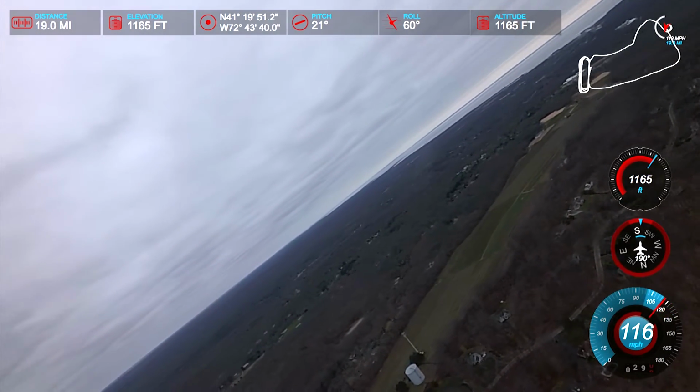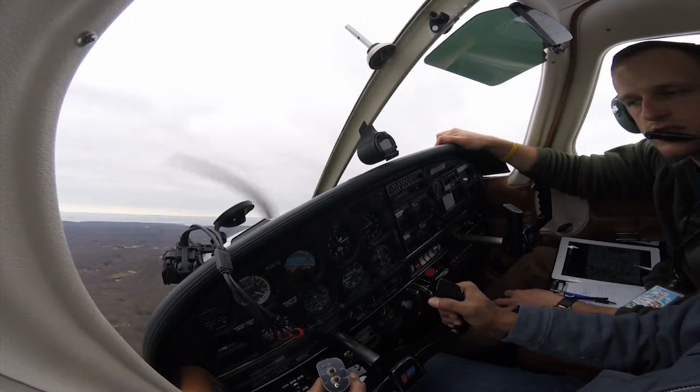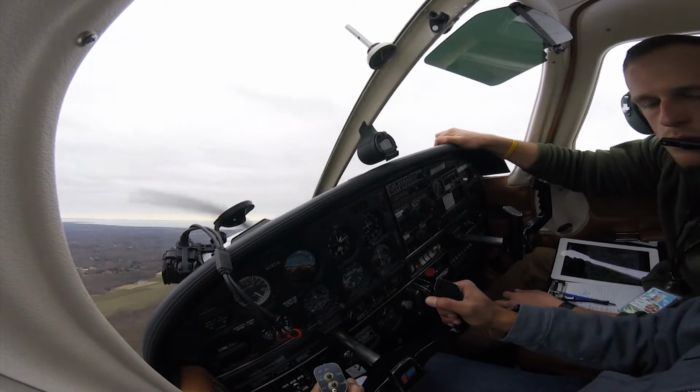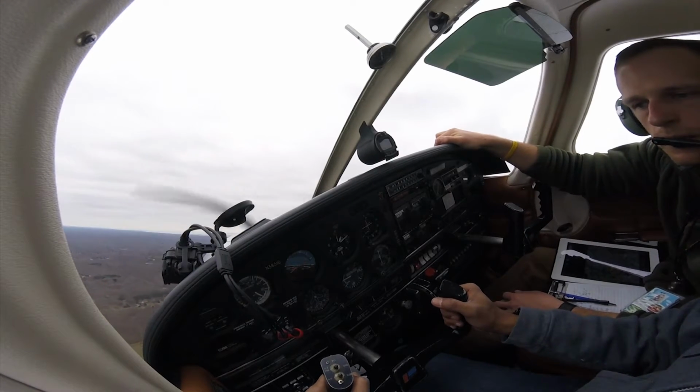So now we're getting back to the downwind. We want to keep it pretty steep at this point. Very good. Holding 1,200 feet. Very nice. Okay, so now we're getting into the crosswind again. So reduce the bank just a little bit.